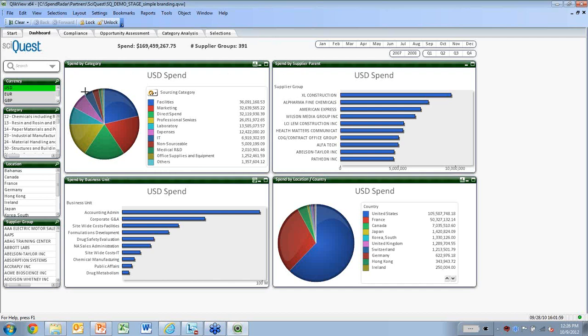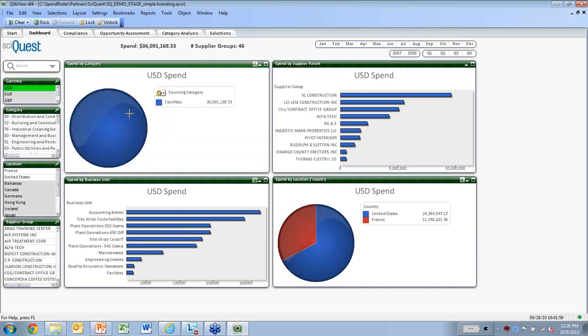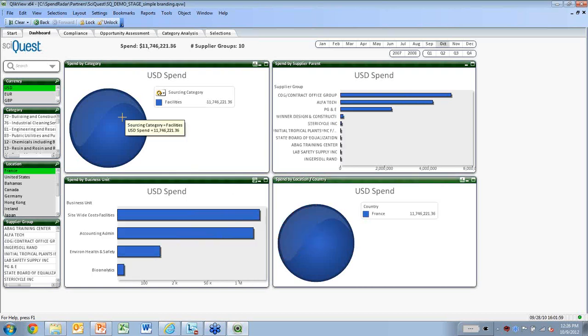So if I can't tell this blue from this blue, all I have to do is hover over the color and a box pops up and tells me that's my facilities category. If I want to actually filter in on that category, which equates to roughly 36 million in spend, I click and now I'm looking at all my facilities spend. Maybe I only manage spend in France, so I can come down here and click the red color, which is France, and now I'm looking at all of my facility spend in France.